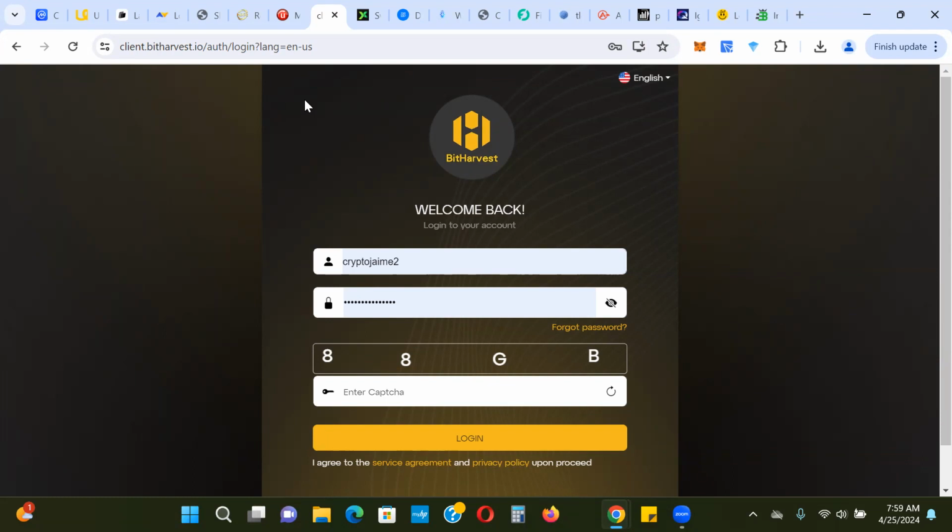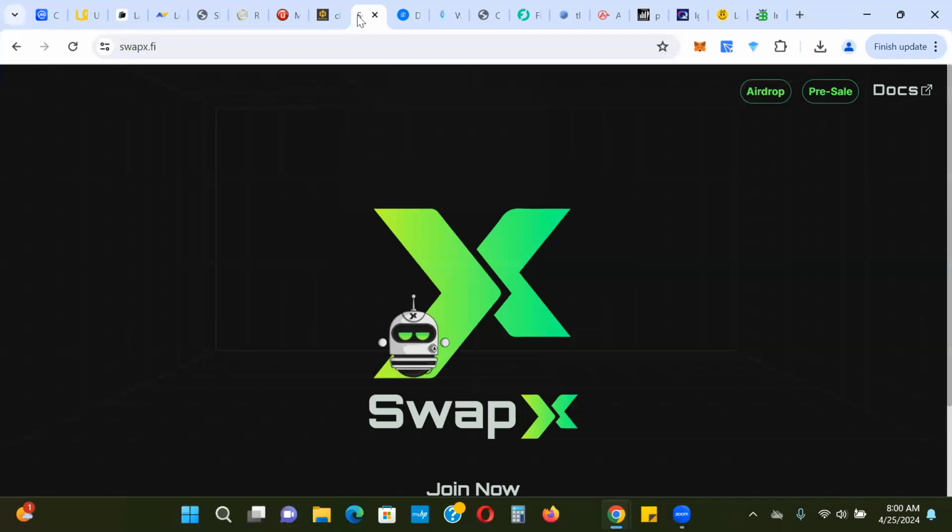And unlike some of these other platforms where you earn until you hit 200% or 300%, then you have to re-up and repurchase a package. Again, nothing wrong with that. This one here pays out perpetually. In other words, it continues to pay beyond 200% or 300%. You don't have to renew. So yeah, I like that. So again, Bit Harvest, I'll leave a link down below if you want to check it out.